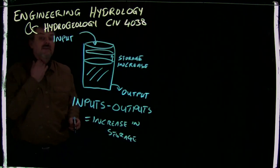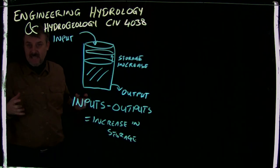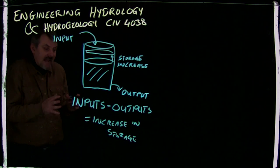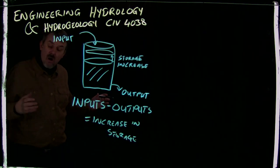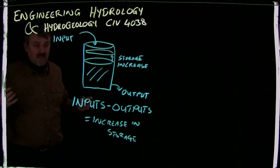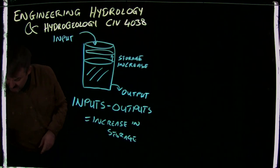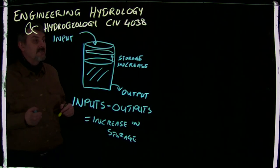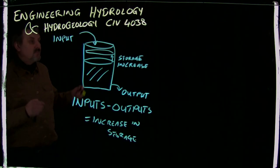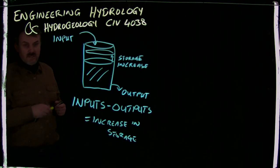Now, for the area that we're looking at, we're going to select a catchment. So what we mean by a catchment is an area within which all of the water will flow out in one particular direction, and we're really not that concerned about the water outside. So for the purposes of this presentation, I'm going to draw a rough sketch of a catchment, and we'll put in some very simplified assumptions just to illustrate what's going on.